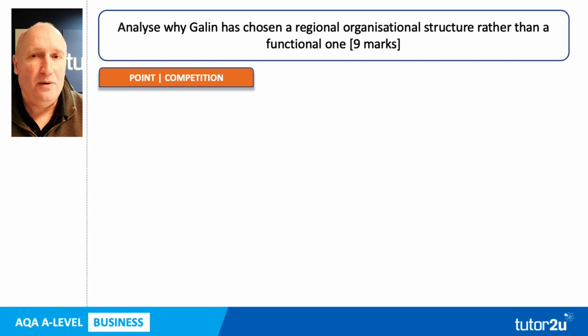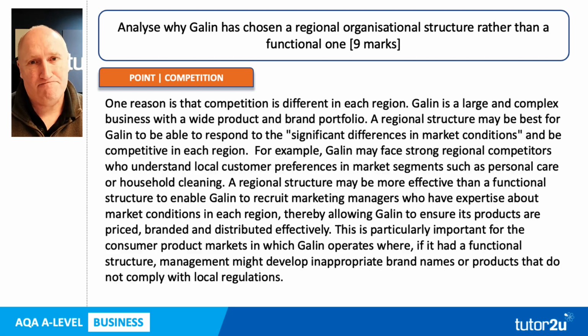Let's have a look then at my suggested response. And as always, I've tried to keep this fairly efficient. It's important in 9 markers to write efficiently and stay focused on the demands of the question. So let's read through the response, and then I'll spend a minute or so just unpicking some of the exam technique. Here it is. One reason is that competition is different in each region.